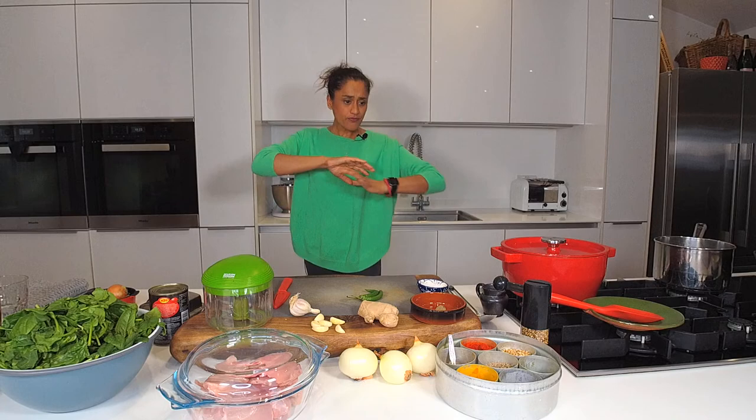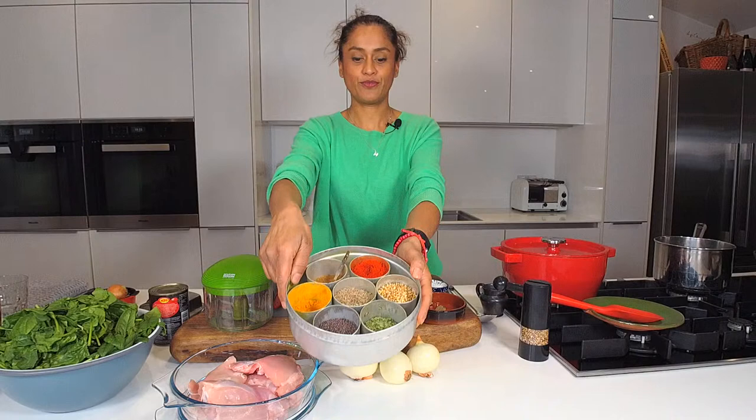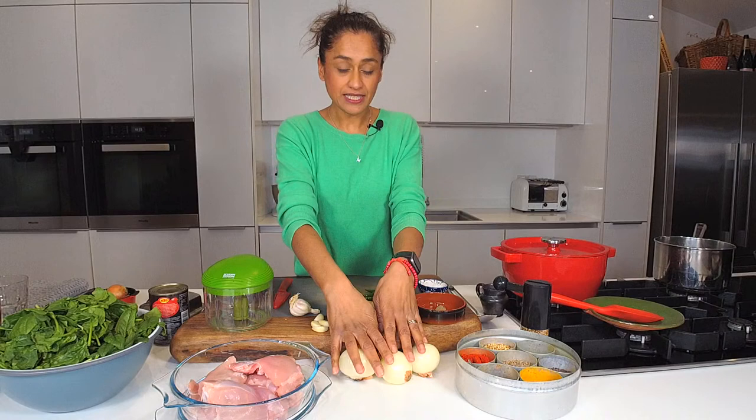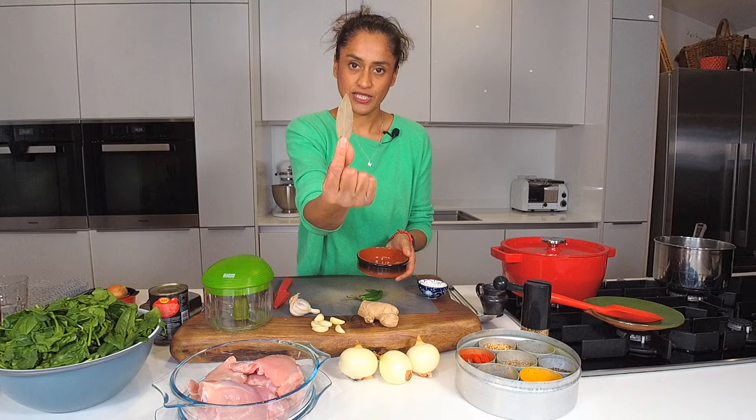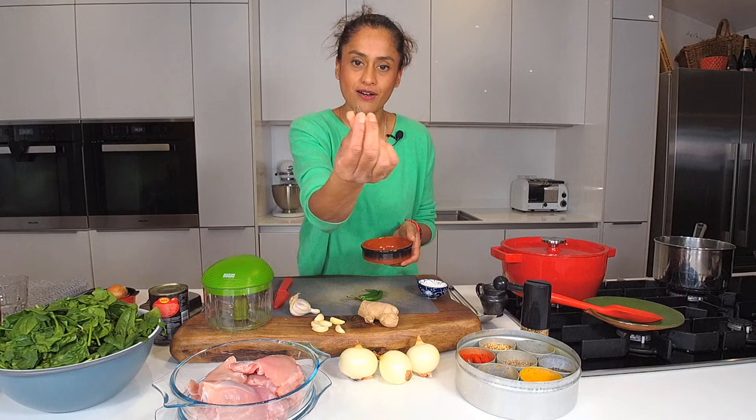So before we start, I'm just going to talk you through the ingredients that I've got here. I've got my masala dabba, which I have every week, my trusted spice tin. I've got my onions. I have got an Indian bay leaf, which is the cassia leaf. I've got some cloves in here, and I've got these. Now, I hope most of you have got them for the recipe. If you haven't, that's fine. So these are black cardamom.